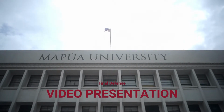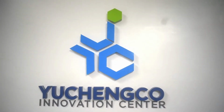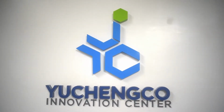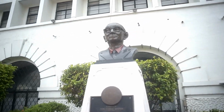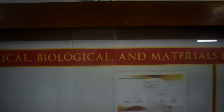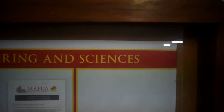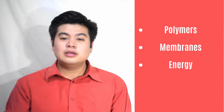Mapua University is one of the top universities in the Philippines, with a wide range of offered programs, especially in the field of engineering and sciences. The School of Chemical, Biological, and Materials Engineering and Sciences is a huge contributor of published research in the university. The Material Science and Engineering program focuses its research in areas about polymers, membrane, energy, and nanotechnology.